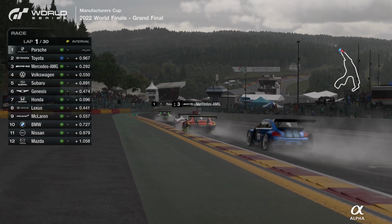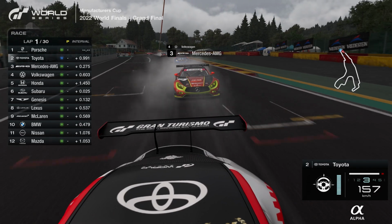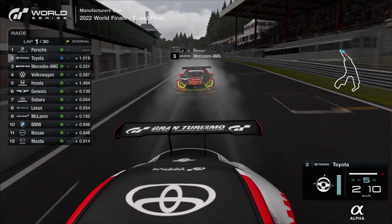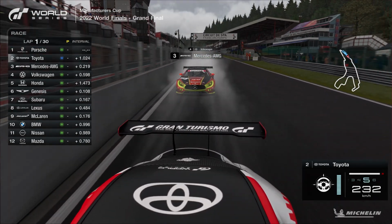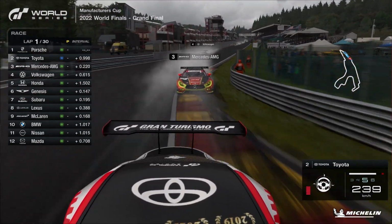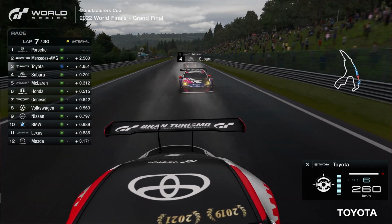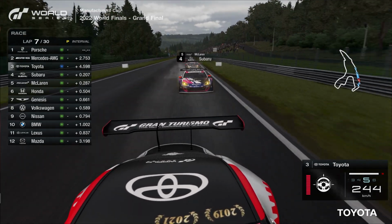Of course, that rolling start spreads the field out. Don't expect too many moves to be made in the early stages, although Honda seems to be making a good ascension through the field. Let's see how the full wet tyres are going to work out for Toyota as we come up the rise through Eau Rouge and Radion for the first time. Through Eau Rouge and Radion, I had to slow the car down a bit. Those wet tyres now, I think, starting perhaps to go the other way.